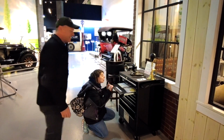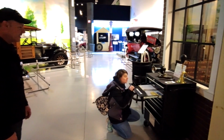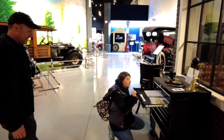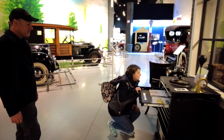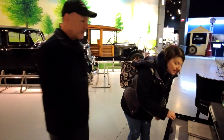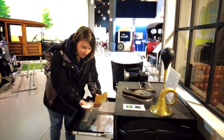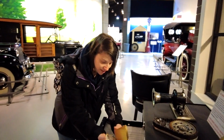Oh, nice. All the documents. It's locking. That way you can't open all of them and have it topple over on you. Nice, yeah. You won't want kids messing around with this, because these are actual documents. Oh, they can. Right here. Kids can mess around with anything they want here. They're not going to hurt it. Oh wow, these are all the gears.